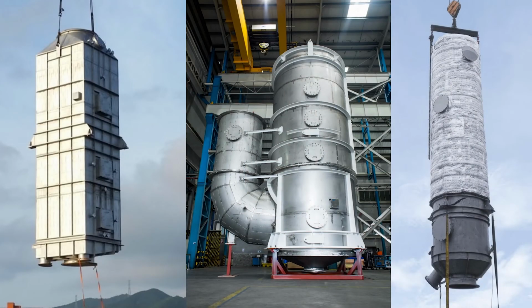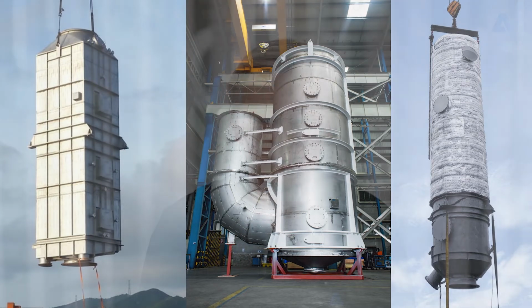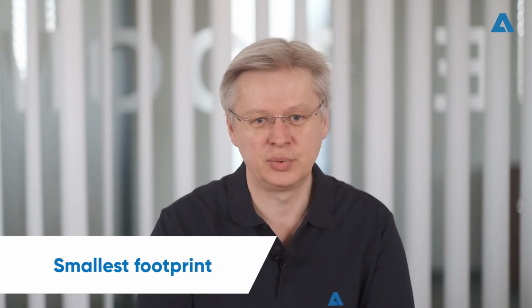Here you can see some scrubbers from the ANDRITZ portfolio. As you know, we have references for all scrubber types ranging from open loop to hybrid. We have delivered them either in round or rectangular, as inline or bypass version. One major advantage of our rectangular inline scrubber is the smallest footprint, and with our broad portfolio we can provide the right solution for your special needs.